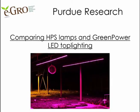And so this leads to the research that we were recently conducting at Purdue University, where we were comparing HPS lamps with LED top lighting. And so specifically, this was research that was not done on the Purdue campus. We actually worked with a local greenhouse known as Gallima's Greenhouse, where we were able to establish our lighting treatments and actually conduct this experiment. So it is very much a trial that occurred in a commercial greenhouse.